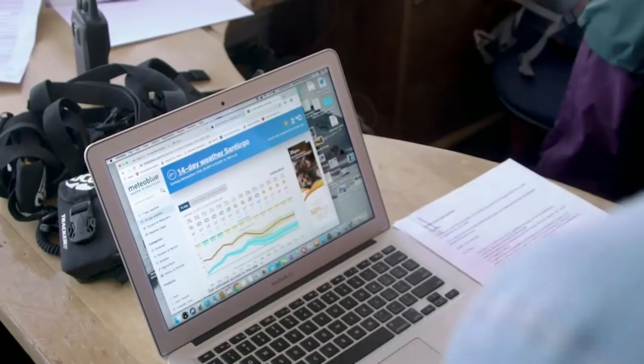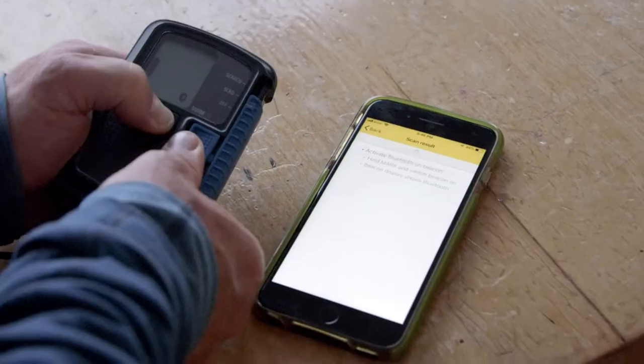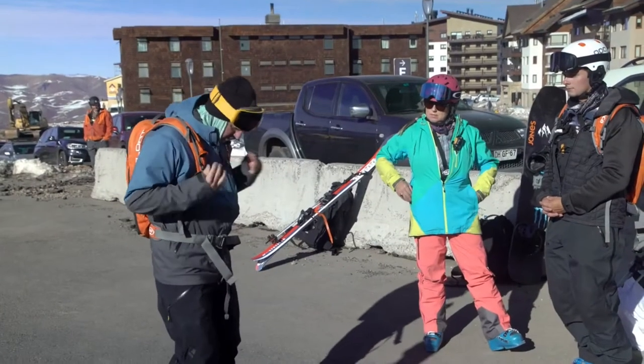So on the first run of the day at the top, we'll just all adjust our packs so that they fit correctly. We'll be ready to go. This is what you should look like at the top of the run.